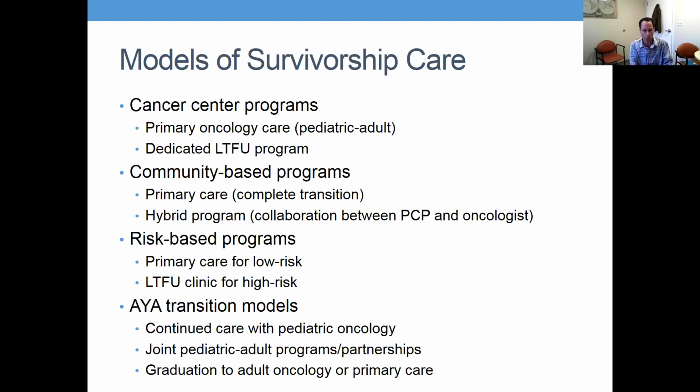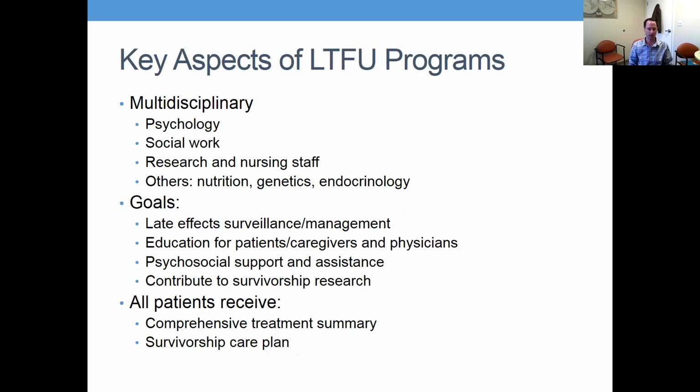That's not to say that one model is better than another, but it's all context dependent. It's going to depend on the community resources and where the patients live, how far they are from access to survivorship care.